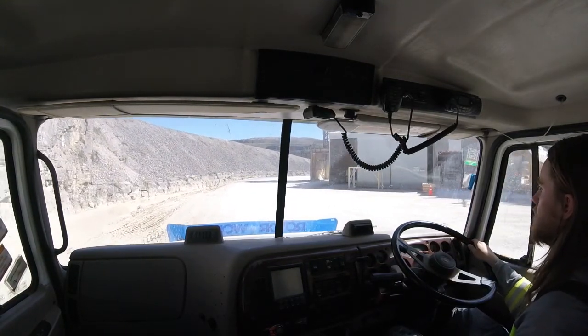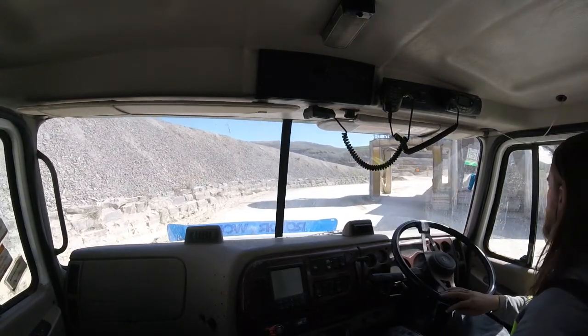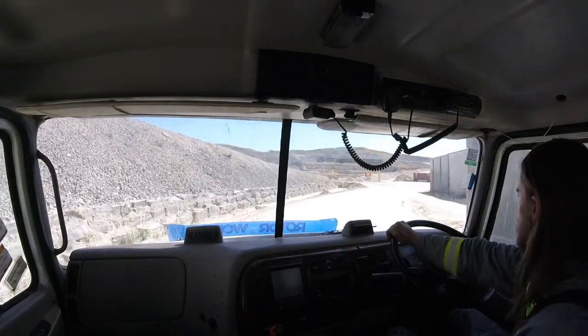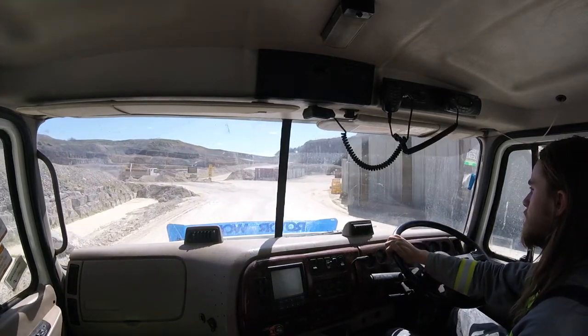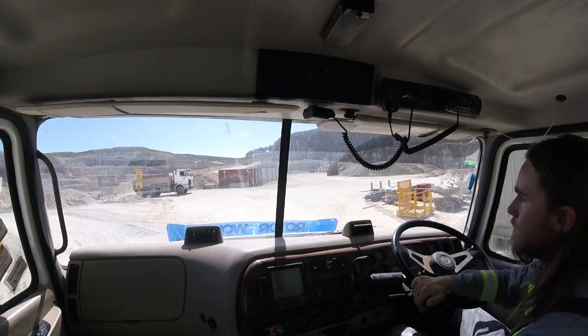Corner here, we'll be approaching the haul road that goes in and out of the actual mine itself, and we'll have to stop at the stop sign there at the crossing and just make sure that there's no big dump trucks coming up and down from the mine. They move around the site with quite a bit of pace, and as I said before, they have right of way. Definitely don't want to be pulling out in front of these fellas.